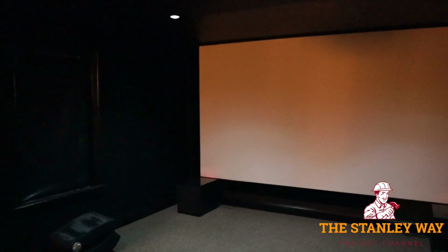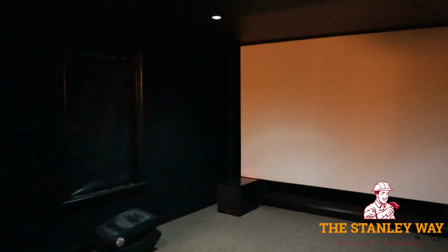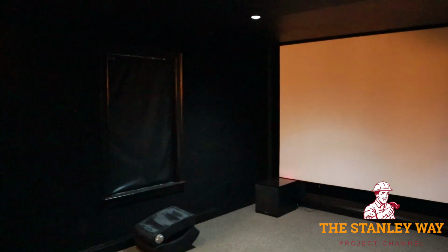We'll start by looking at the massive 160-inch screen, but also look at both walls to the right and left of the screen. I installed Quiet Wall from Home Depot for sound absorbing and cuts down the echo in the room, but what I didn't realize is how much light it absorbs from the screen and really makes the screen come out and look a whole lot better.